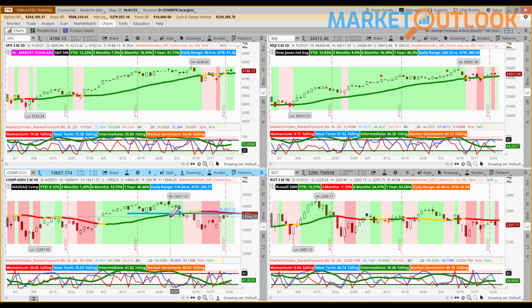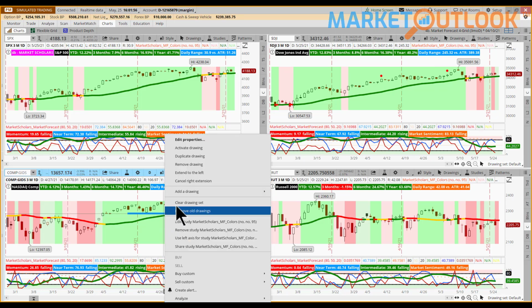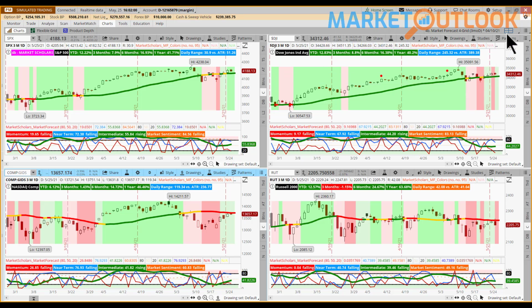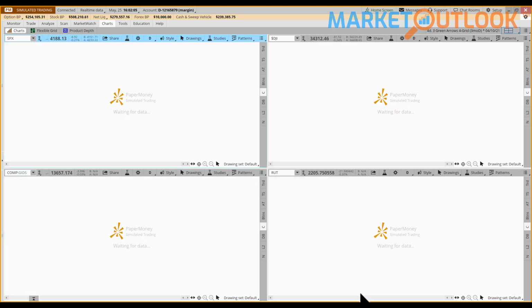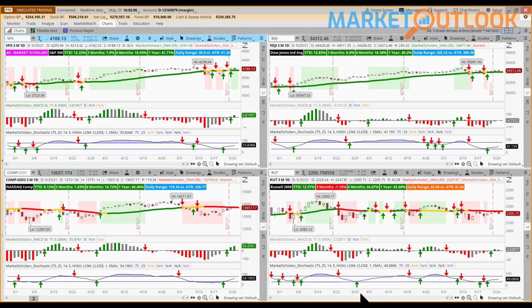Let's go ahead and move along to our 3 green arrows chart. Let me get rid of that drawn item before I forget about it. There we go. Let's go over to our 3 green arrows chart now. This will be chart 4D for those of you following along at home. As we're looking at this chart, it kind of confirms what I mentioned just a moment ago, which is the best looking chart on the board is probably the S&P 500.